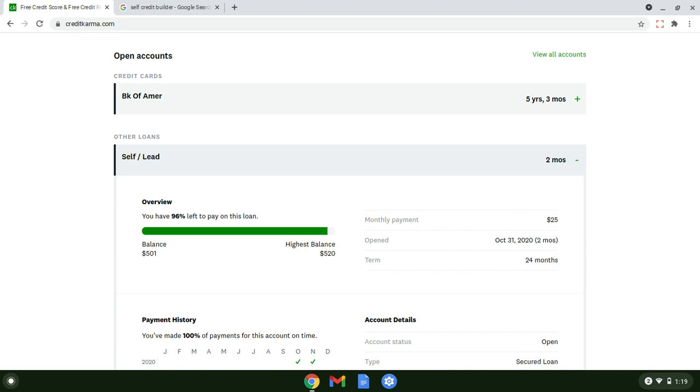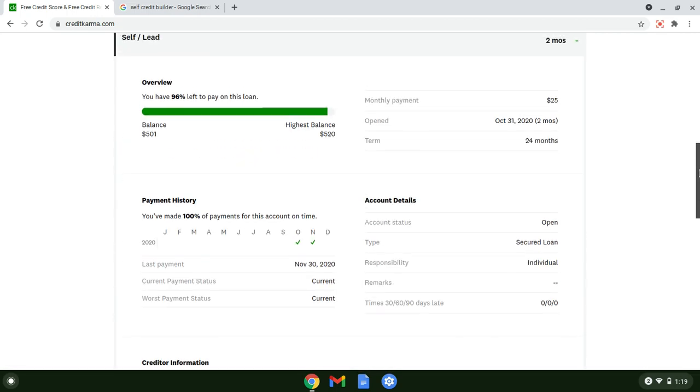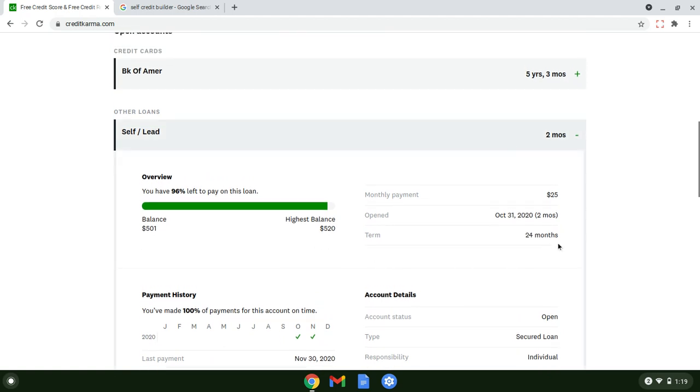So I think Self takes a little percentage, but here's the good thing. There's no inquiry when they add this. And as you see here, my payment history, they already reported it twice since I made two payments. Okay, on time, current, you see. And another good thing, when the 24 months lapse, they will refund me my money. I think it's gonna be around $512. So they'll take around 140 according to my calculations. But I'll have good credit.